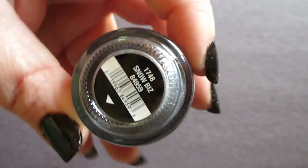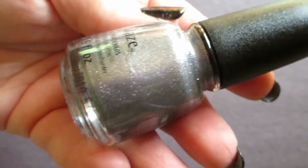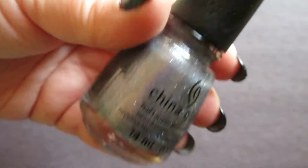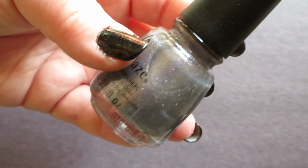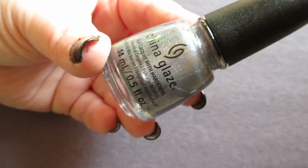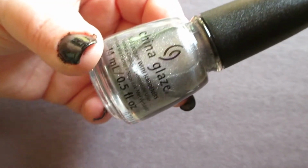But this one's called Showbiz, and this is a darker gray slate kind of shade with a blue tint to it. This one is also from the Jollywood collection.